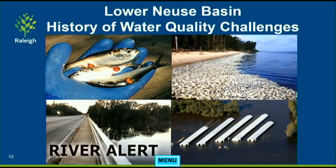But the Neuse River does have a history of challenges. It has. All the growth, all of the nutrients loading on the river basin has resulted in algal blooms. We've had issues with Pfiesteria in the basin. And you can see flooding of hog farms, poultry farms, that sort of thing has also caused excess nutrients to get in the basin. And it has caused problems.